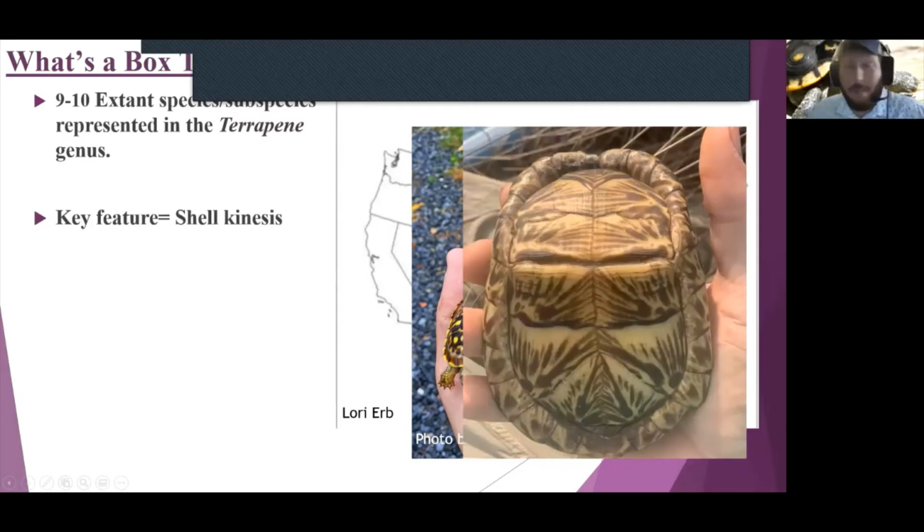They get the name box turtle for a reason. Like I said, a lot of people will call any turtle they see on land a box turtle, but that's not the case. Box turtles are very specific because they have what's called shell kinesis. Kinesis means the ability to move their shell, and they have these hinges down on the bottom part of their shell, which can close up like the flaps of a box. That's where the name box turtle comes from. So they can actually completely box themselves up.